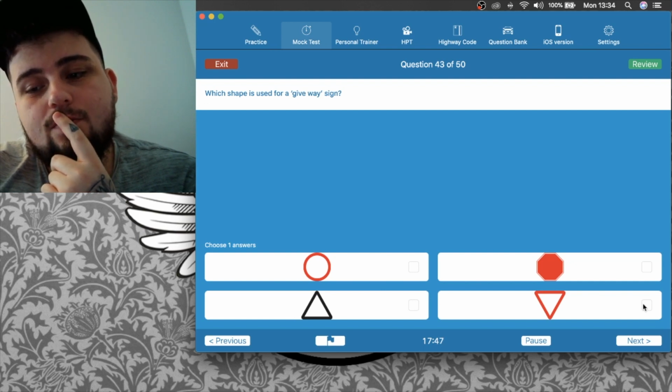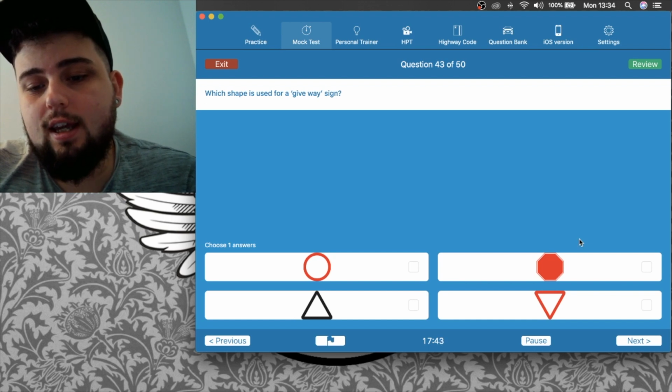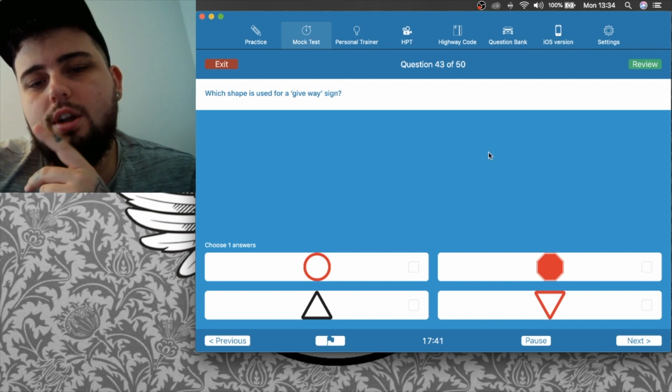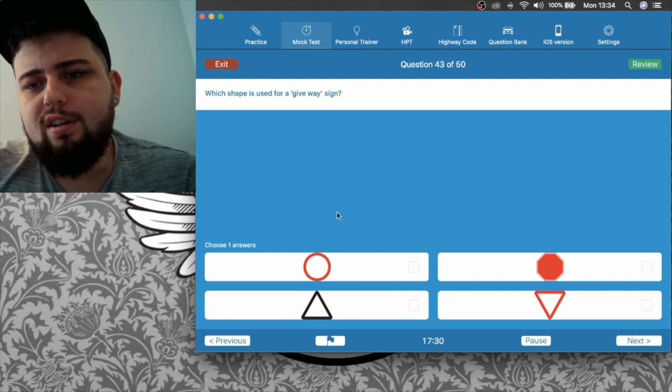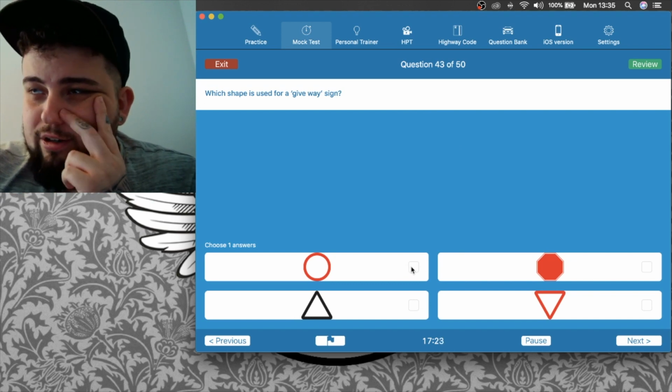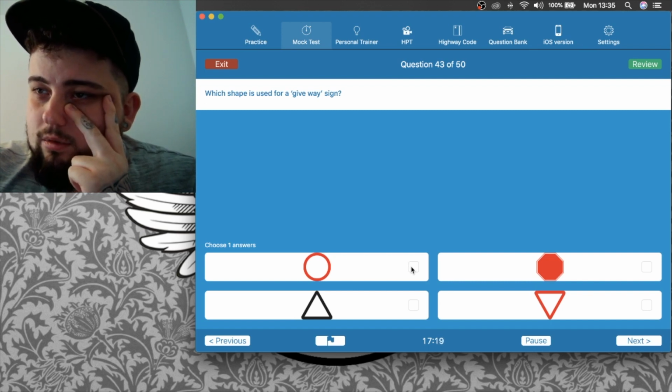Which shape is used for a give way sign? Oh, crap. My phone's vibrating, sorry. Which shape is used for a give way sign? I am going to go with... Pure guess. I'm trying to think of a local area that's got a give way sign. So there's that one just before you come into Holborn.